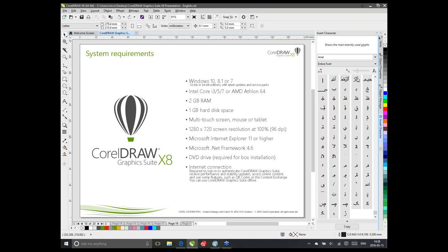If you don't have a touch device or a pen device, you can still use a mouse and keyboard, no problem at all. The only requirement is that you need an internet connection to authenticate your product, but you can definitely use CorelDRAW Graphics Suite in offline mode, so you do not need to be connected to the internet permanently. You will need the internet connection if you want to download content or access some of the built-in features that require it, such as the QR code.